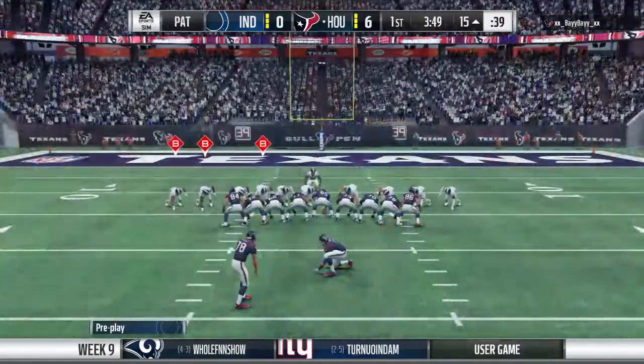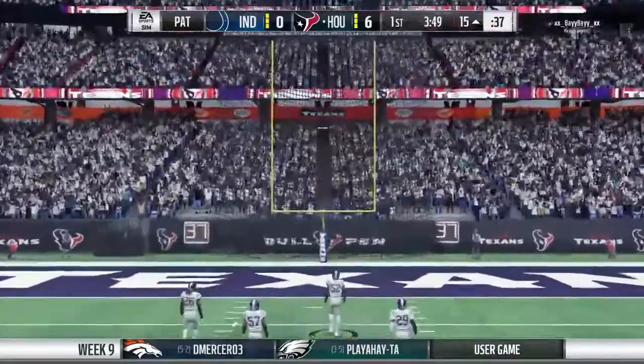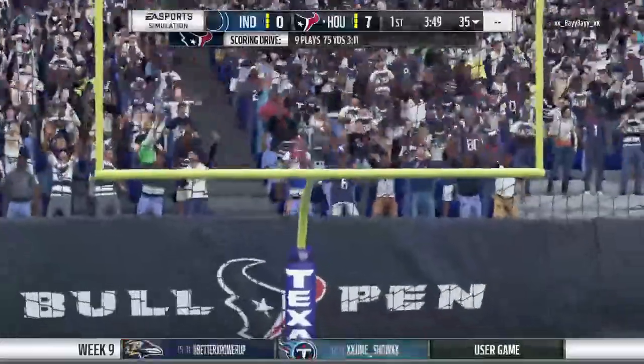And the Texans take it all the way down the field and score on the opening drive. And the Texans take a 7-0 lead.